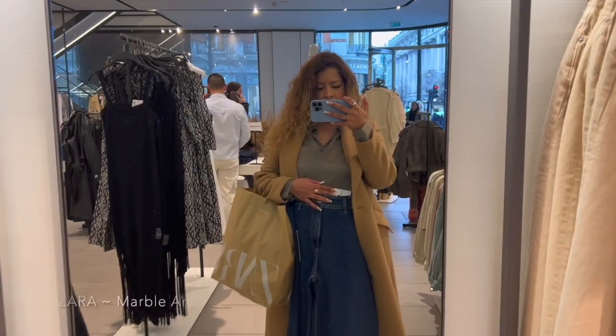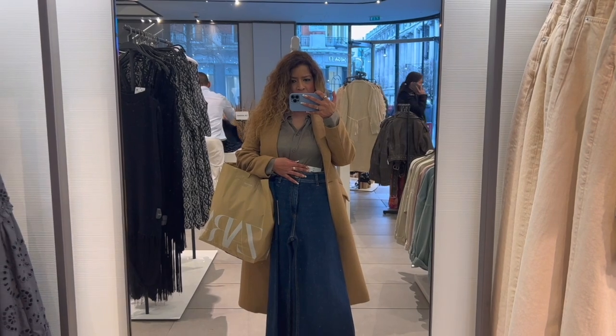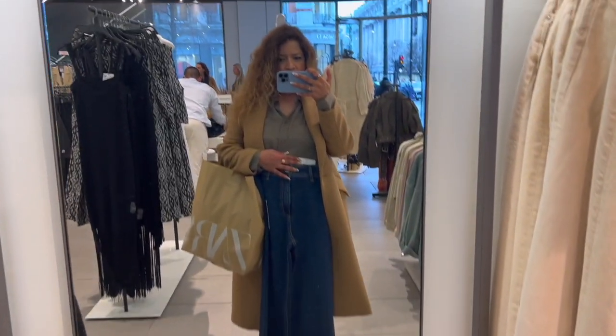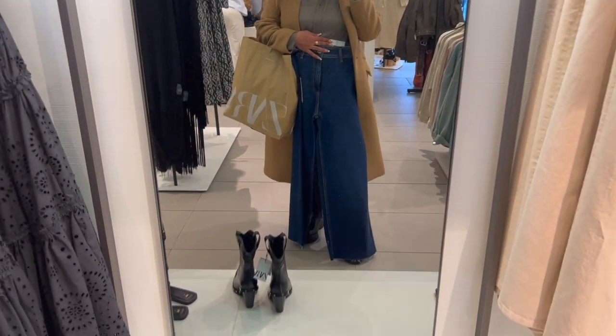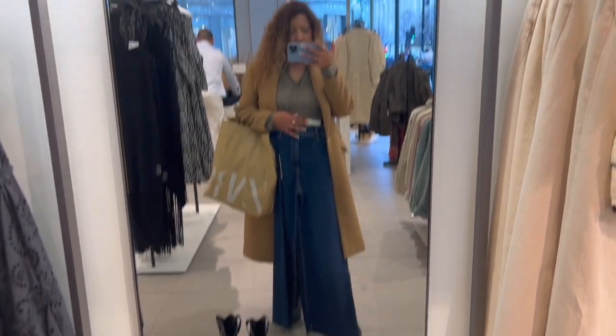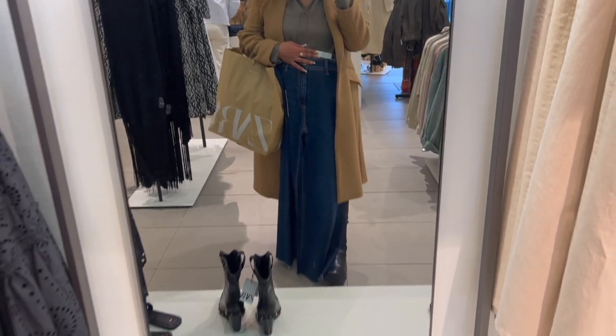I'm in Zara Marble Arch, and this is the marine jean. It's the high waist, wide leg. They're awesome. Thing is, I'm 5'2" and I like to wear heels. So the look on these would look amazing with flats, wouldn't they? Nice metallic flats. Don't know, need to have a think, but I do quite like these.